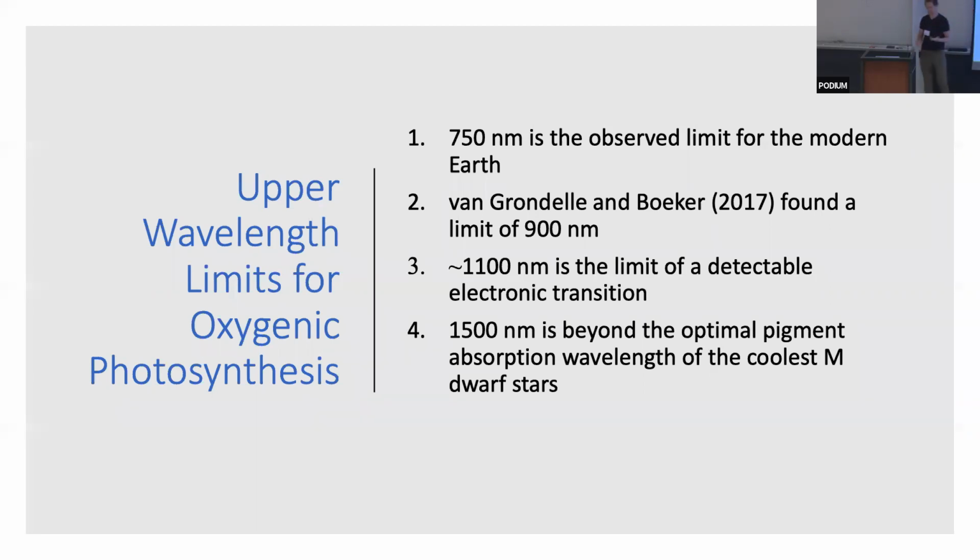And I think this is perhaps the best case upper limit. That is the limit of an electronic excitation that we can detect with the best man-made sensors. You could argue that this is just a limit of human ingenuity, and perhaps we can make a better sensor that could detect an electronic excitation with a longer wavelength. But biology seems to have hit a similar limit. Even for anoxygenic photosynthesis, the longest wavelength that can be used is just past 1 micron, right around the same place. And then we'll consider one more limit at 1500 nanometers, which is perhaps not super reasonable, but it'll just be the upper bound. That's beyond where we would expect pigments to absorb even around a star like TRAPPIST-1. So we'll just throw that in so we can compare it.